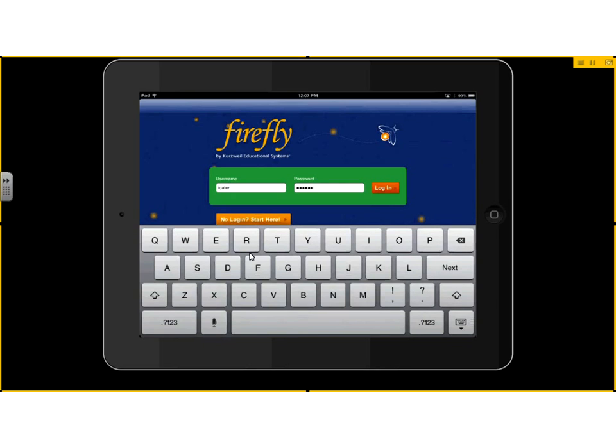So those two apps we showed today, both good, both have their drawbacks, but it's nice to see these two companies that are so good at their software products diving into the mobile app game as well.